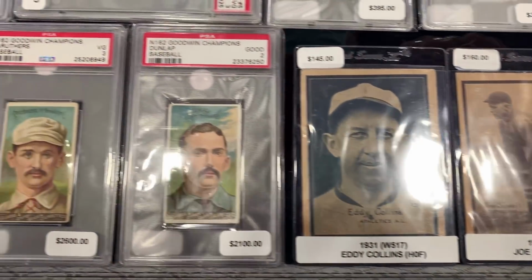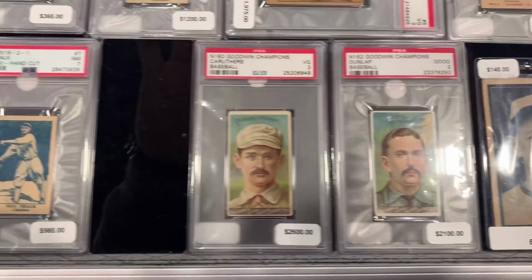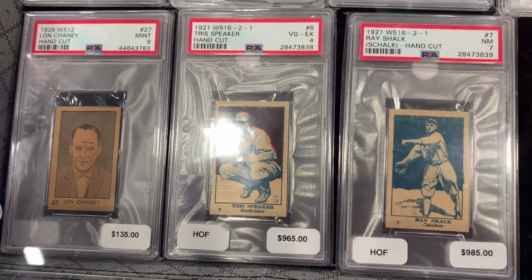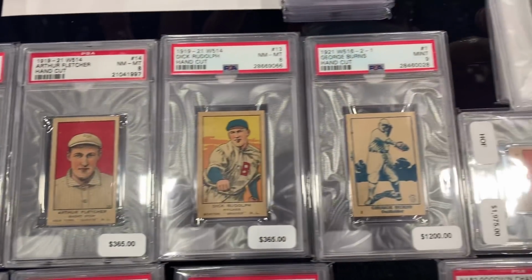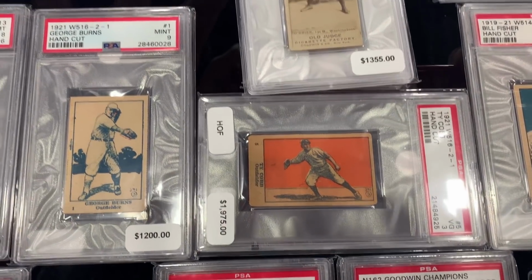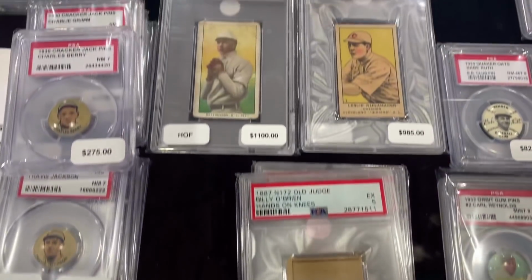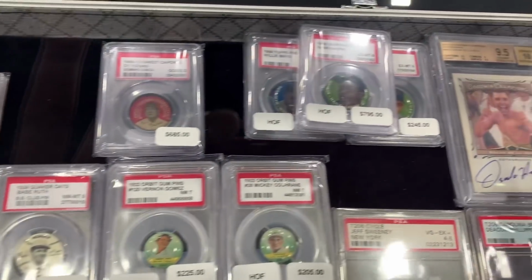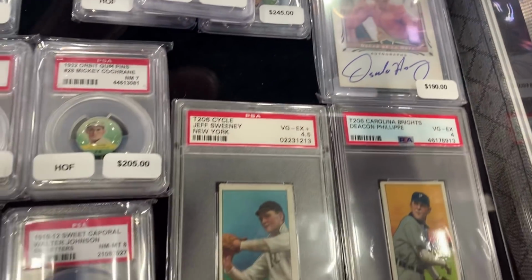These beauties, wow, good winning champions. You see those two. Ty Cobb. Old Judge card. These pennies. Wow, Oscar de la Hoya.